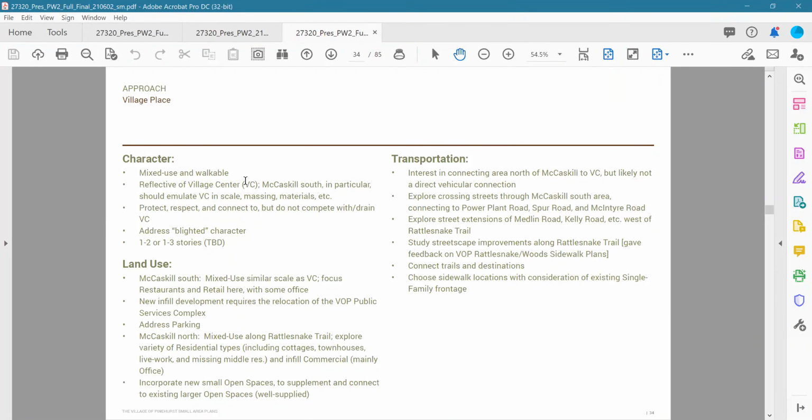For land uses, McCaskill South, we saw as mixed use, very similar to the village center, with a focus on restaurants and retail here, some office as well, professional offices. And then as we move north on Rattlesnake, we see that turning over to infill residential, where you find, for example, residential on the east side of Rattlesnake. We echo that on the west side, and start to infill that with a little bit less retail uses, still some professional office, and mainly residential as we move up.